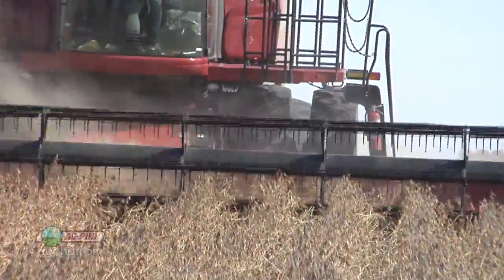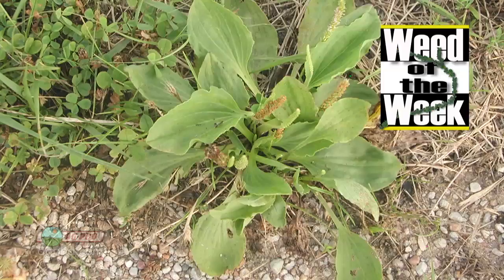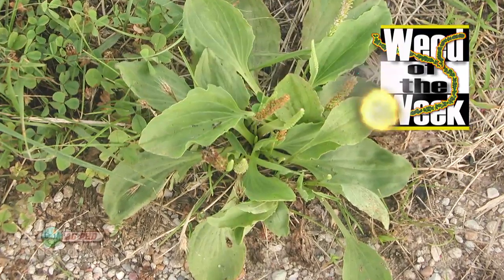Well, micronutrients could be a yield limiting factor on your farm, but so could weeds. Hopefully it's not our weed of the week though. Can you identify this week's weed?